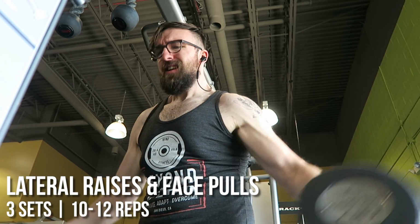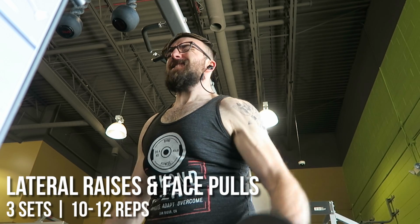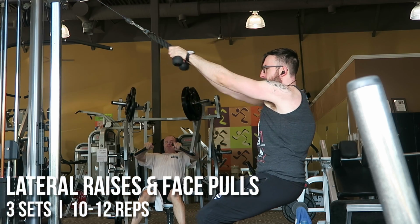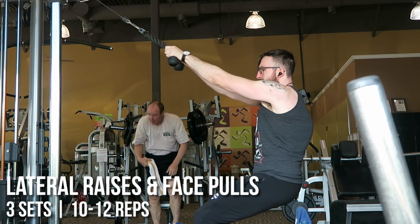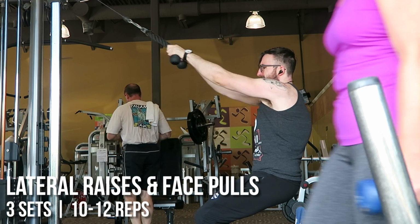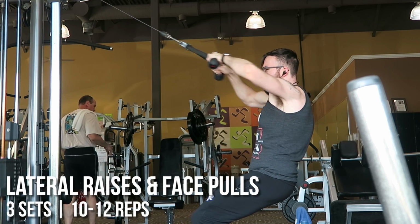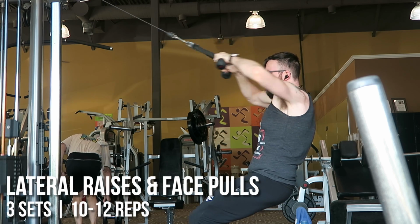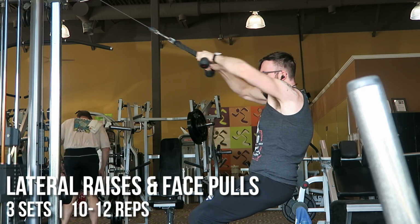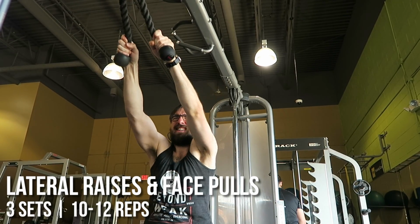You'll probably use a little bit less weight than you might think you need, because you got to get that full range of motion and to control going up and control going back down. Keep it nice and slow. And for the face pulls, you really just want to squeeze your traps and your rear delts at the end of the movement. Keep it nice and slow, have that bend in your knees, and keep your core stable. And I'll do 3 sets of the superset, usually about 10 to 12 on each.